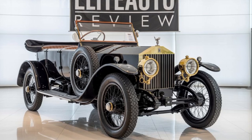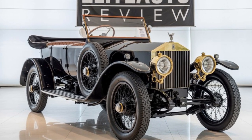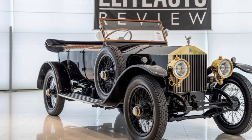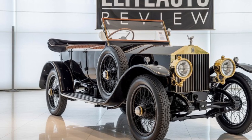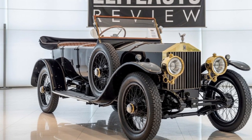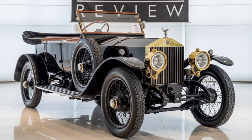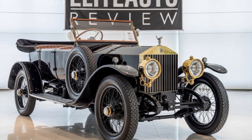The first official car from their collaboration was the Rolls-Royce 10 horsepower. Only 16 units were ever made between 1904 and 1906, making it incredibly rare and highly collectible today. This car had a 1.8-litre, 2-cylinder engine that produced 10 horsepower, not much by today's standards, but back then, it was a revelation in quiet performance.